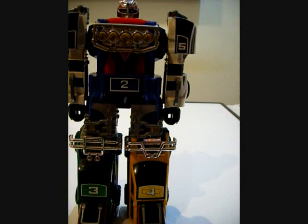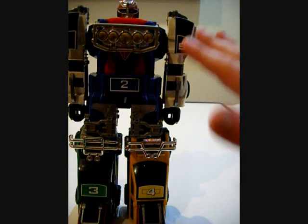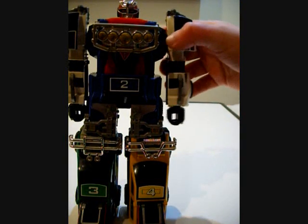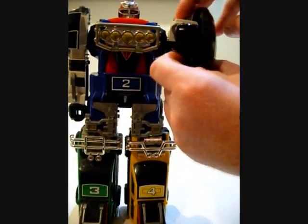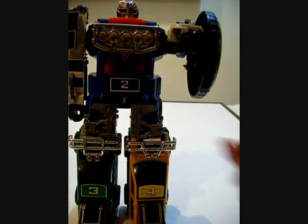I keep waiting for those joints to break, and they still haven't. Don't hex it, just don't. Putting it on the side here, like this, is all well and good. But even then, I wasn't entirely convinced.